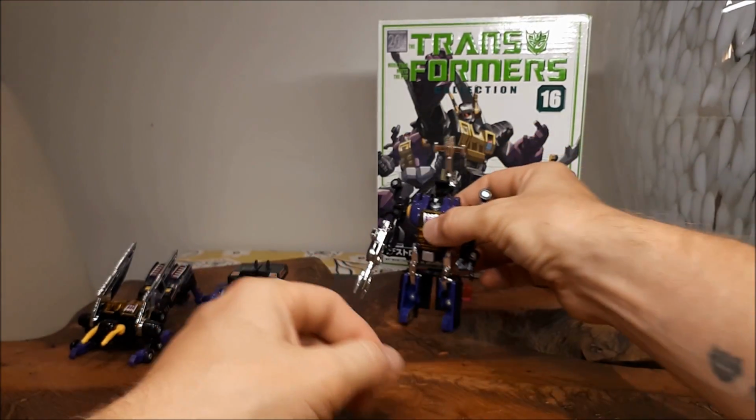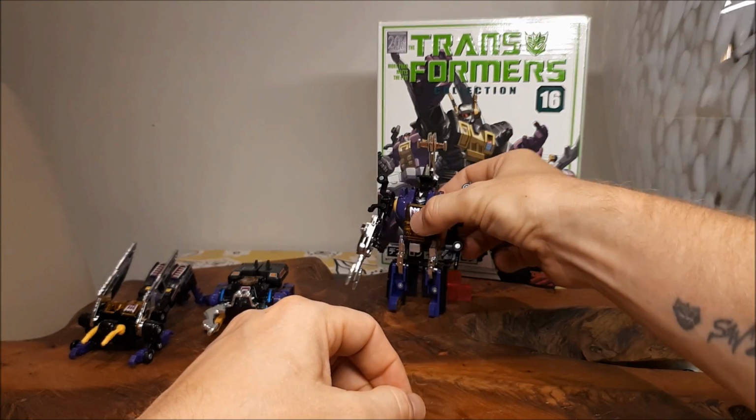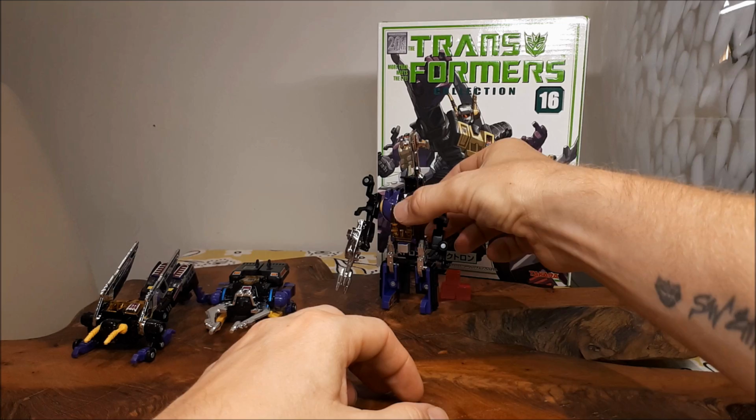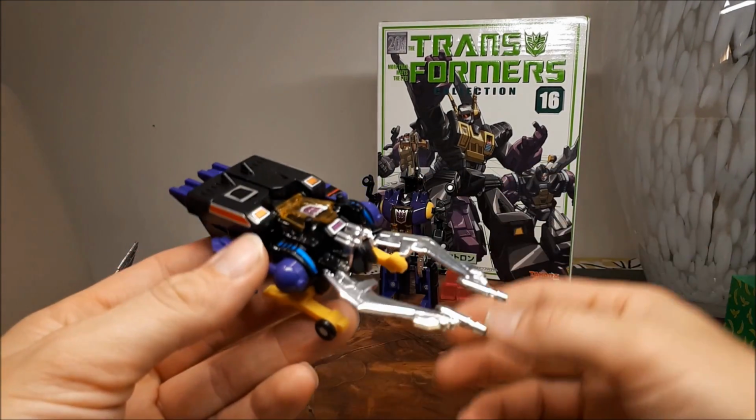Let's stick him over there. Shame about the giant gaps, you know, down in the legs though. That's a bit weird, isn't it? Right, so we're going to stick him out and he stands up. Then we're going to come to Shrapnel.